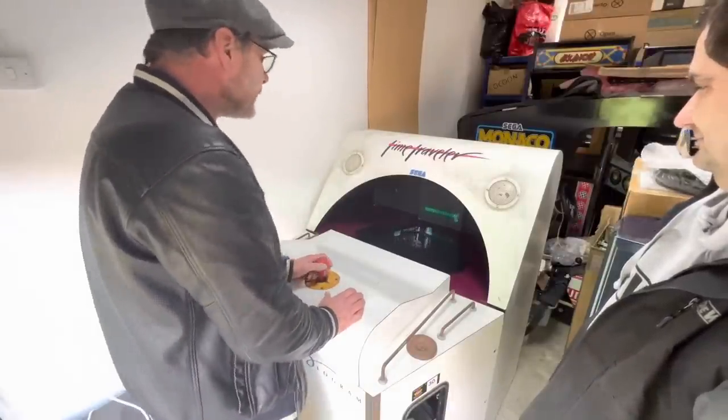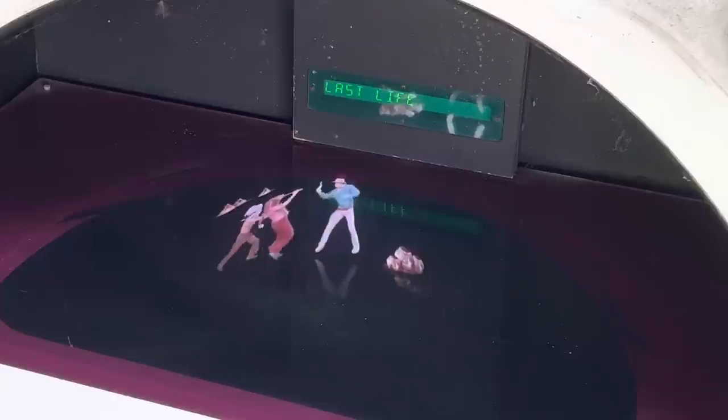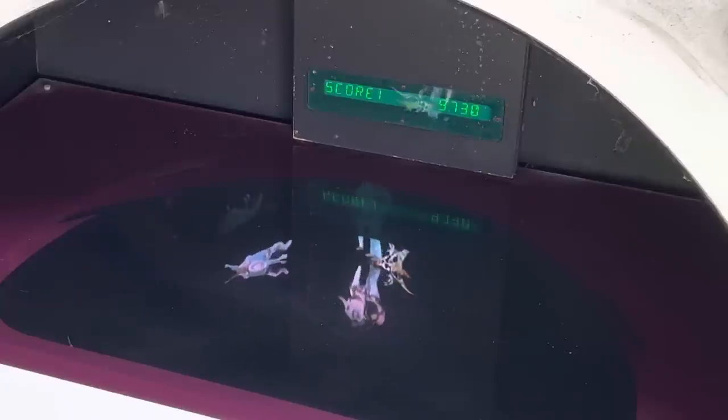It's a really cool effect, and I would imagine back in the day it would be quite impressive, because I think they actually marketed this game as the world's first 3D holographic video game. And all it is inside is a CRT with a concave sort of mirror used to reflect the image and what you see. Gotta be quick.